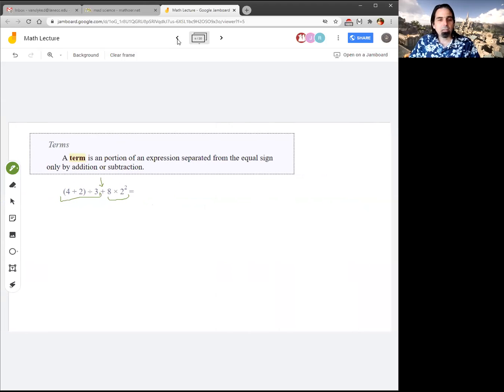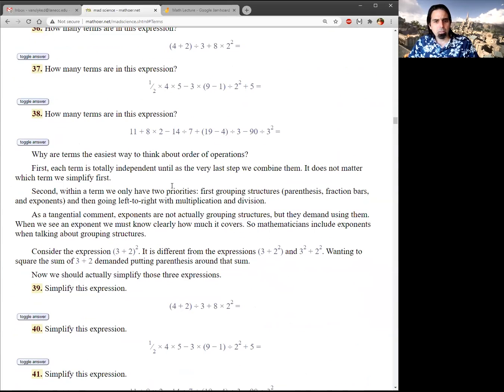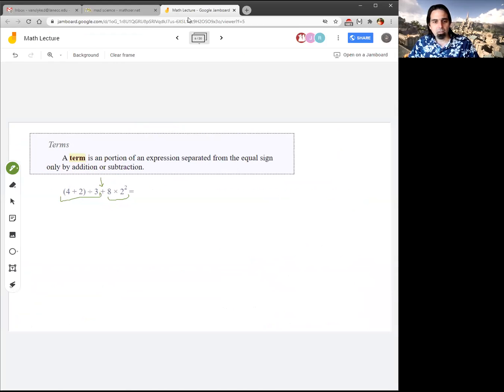So the nice thing about terms is that each term is completely independent until we combine them. So we have taken a big problem and made it two smaller problems. I can say that I'm going to be adding things, and it doesn't matter, this term and this term don't mix up until the very last step.